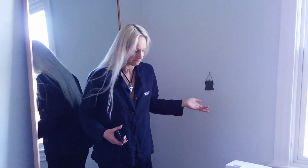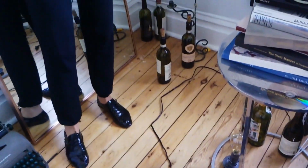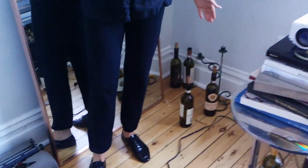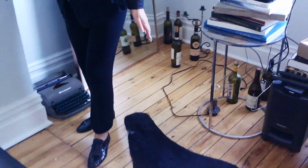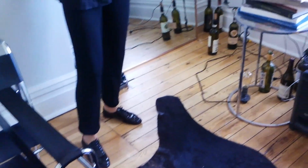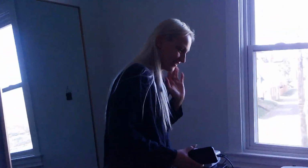Things that you wouldn't consider interior decor can be interior decor. So many things, like these wine bottles. Discarded wine bottles are another thing. May look like we're alcoholics, but it sure as hell looks good with the color scheme, does it not? I think it looks good. We also put candles in them whenever we can afford to.